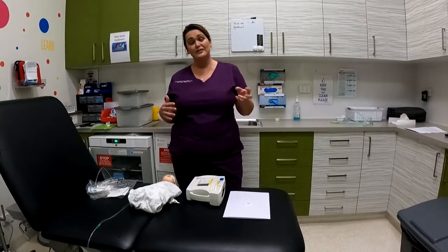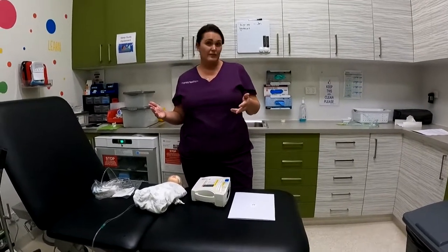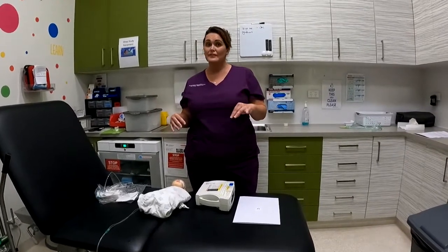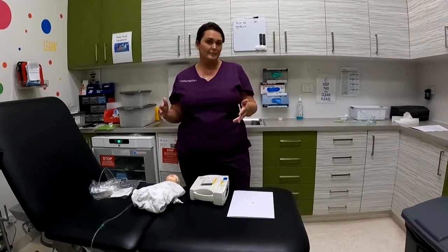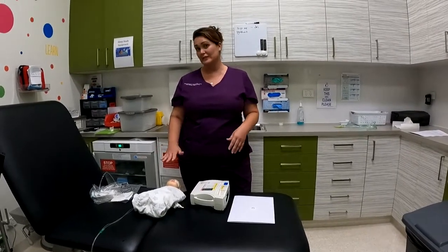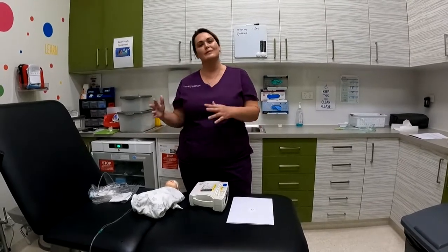Like I said, they will all wean very differently, so they might wean down on the amount of oxygen that they're on. So say they might go from 500 mils or half a litre down to 250 mils or a quarter of a litre. Sometimes as well, they might wean to only needing it when they're asleep. We'll go through all of this with you, and we'll tell you as well what to look out for after your baby's weaned.